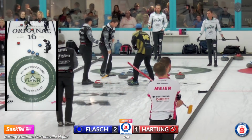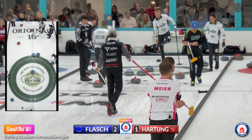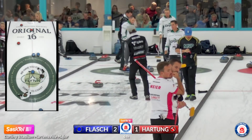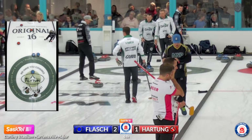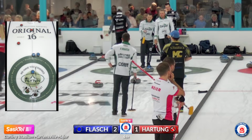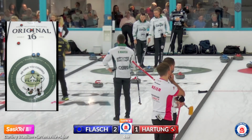With the big weight, the brush on this one catches 2 of the guards, but that's just enough to spill another one into the top of the 12-foot, and his shooter has again stayed for a centerline guard. Appears to be a little bit of overlap still on that one that just spun into the top 12, so that's acting like a double guard.